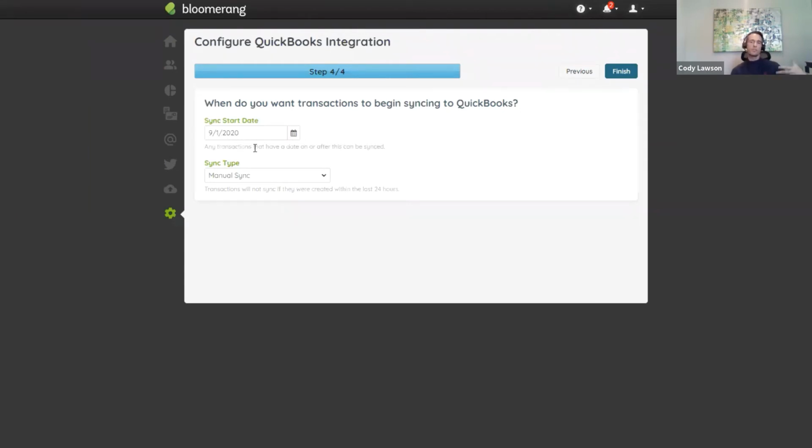Before then, I had potentially already entered in all the transactions in Bloomerang on the QuickBooks side, or I've already closed my books and I don't want transactions that exist in Bloomerang prior to that point to come over to QuickBooks. So the sync start date is important. I would encourage you to consider how you want to identify that. You can set it as any date you want. So if you want to do your entire database, you can. If you want to set it for 1/1/2021, you don't want to start syncing stuff over until the beginning of next year, you can do that as well.